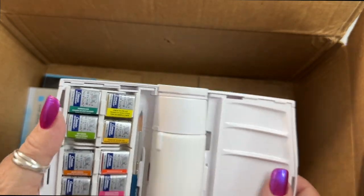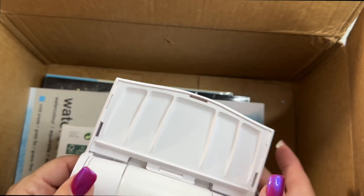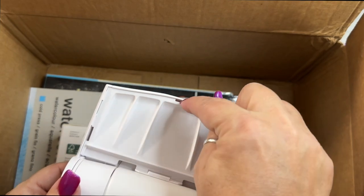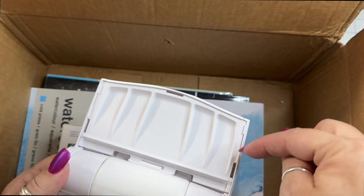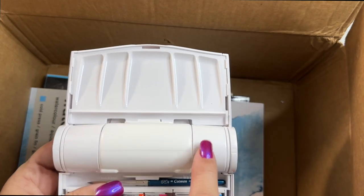I have not figured out how to get it all apart, and I don't want to mess around with it too much, but there's a mixing well here. There's a mixing well. I could pop that out, and there's a mixing well underneath. This is a water flask and two water containers.